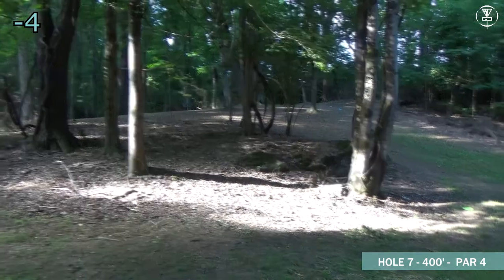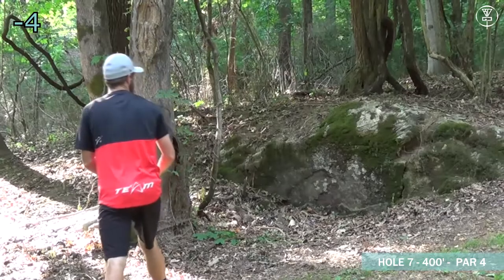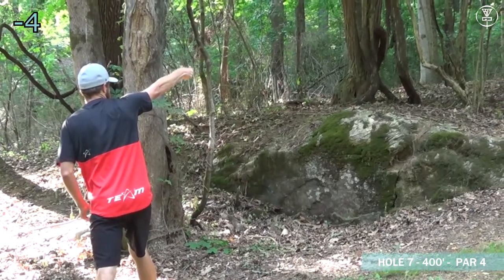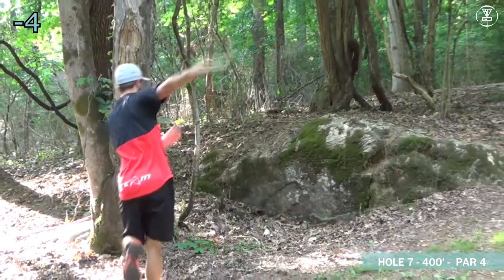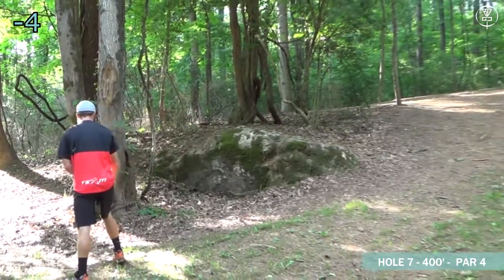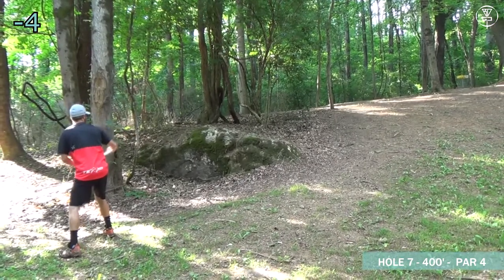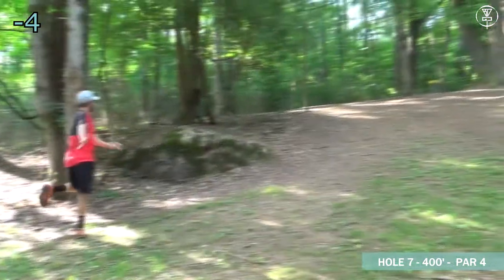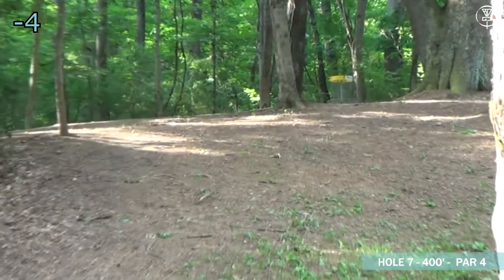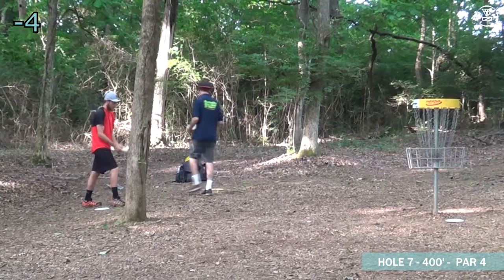Yes. Dickerson with a good roller there, but he got stuck on the rock down there. Dickerson looking. If he could put this in here, it is, I'd say, about a 110, 120 out. He could still card an eagle. Very long. This is his first year playing as a pro.